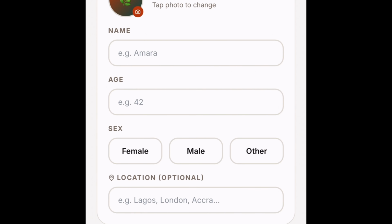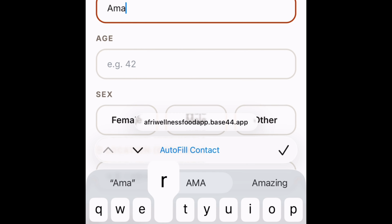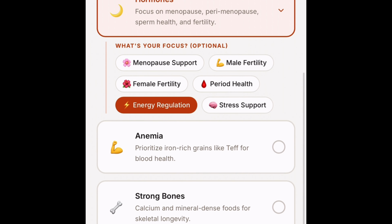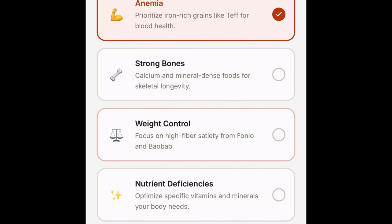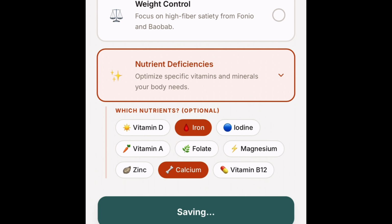So when you click the link, you can sign on with Google or with your email address, and then you'll be taken to this goals page. You have the option to fill in your details. That way, the foods that get recommended to you will be in alignment with your goals. So for example, one of the goals you'll be able to focus on is things like diabetes or hypertension or nutrient deficiencies. You have the option to save those goals.